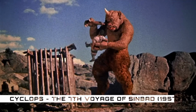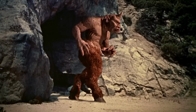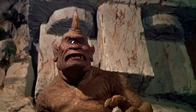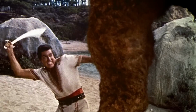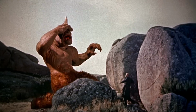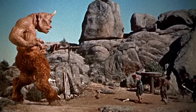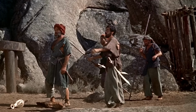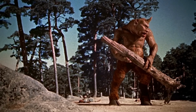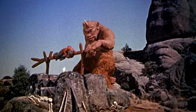He's got one eye, goat legs, and a bad attitude. And honestly, that's a pretty solid resume for a stop-motion monster. The Cyclops in the 7th Voyage of Sinbad is one of Ray Harryhausen's most iconic creations. Towering, grumpy, and surprisingly nimble for a creature with hooves, this guy doesn't show up just to be a menace to sailors. He wants to cook them for dinner.